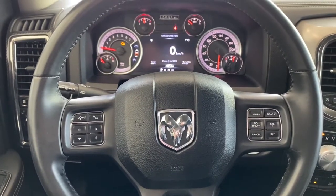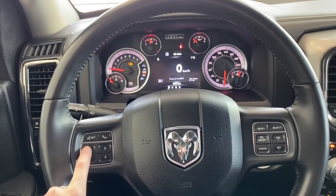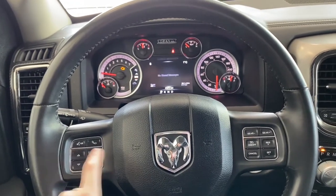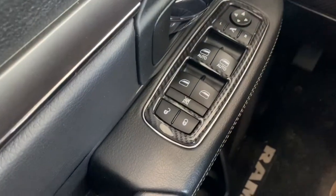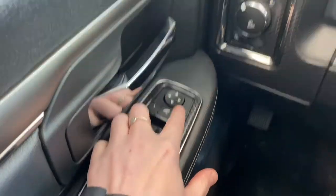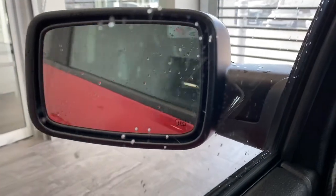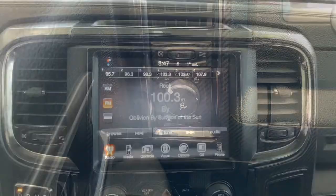Inside, we are fully equipped with steering wheel controls. On this side, we have the voice command as well as Bluetooth and the buttons that control what we see up on the dash. Over here, we have our cruise control settings. Moving over to the driver door, we have those power locks, power windows, as well as the exterior mirrors with the power fold. Hitting that, that'll turn in for us. And just below, we have the headlight controls.